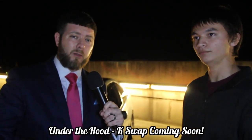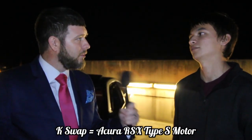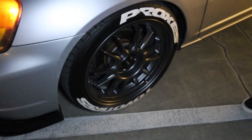Now, under the hood, what's all going on under there? Right now, it's just a D-Series from the factory, but I got a K-Swap coming soon. Ooh, K20. A lot of y'all watching this probably know already what that engine is, but what is that engine out of? It's from an RSX Type S. That's a pretty fast engine. Yeah, it handles power pretty good. Cool. Let's take a look at his car.